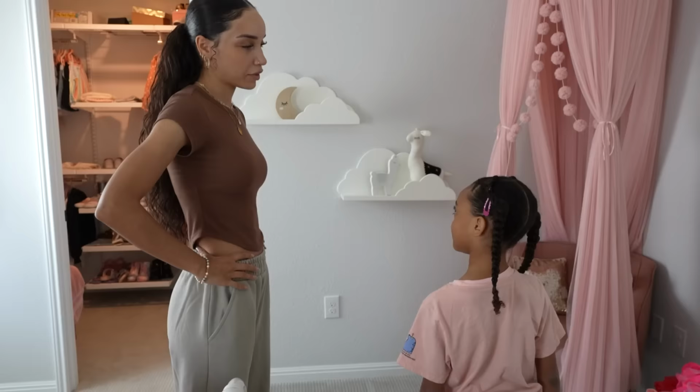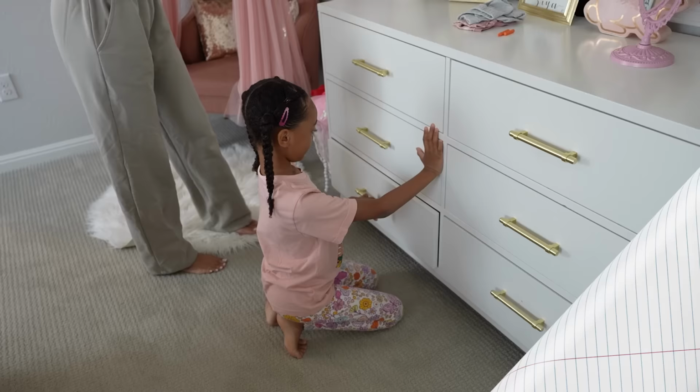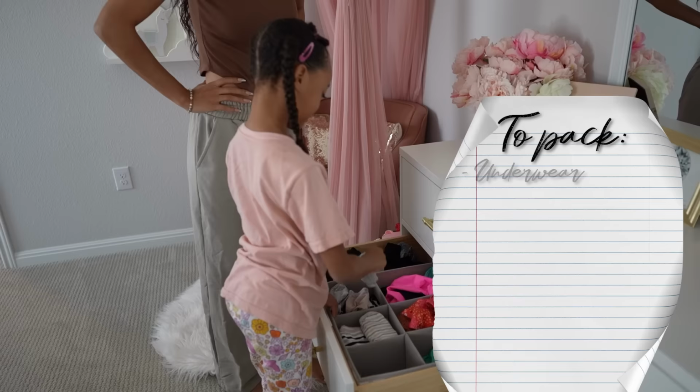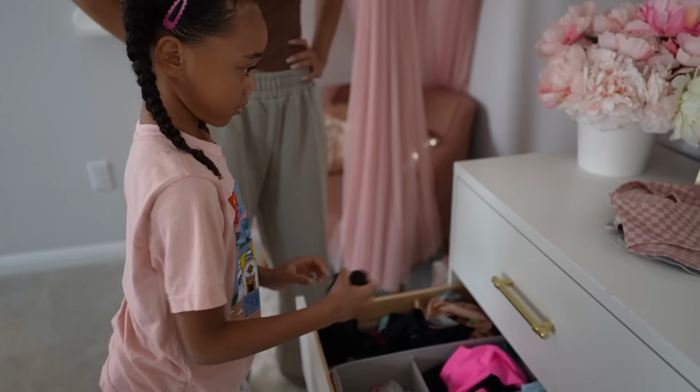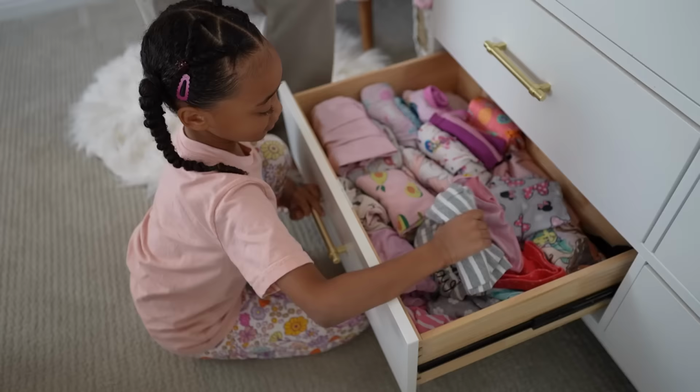What do you want to start with? 5 outfits, 1 pair of pajamas, 5 pairs of underwear, socks. Let's start with 5 pairs of underwear. That's easy. Let's just do 4 pairs of socks. And then let's pick out 1 set of pajamas to bring. Probably pick some that are kind of like long sleeve, warm.